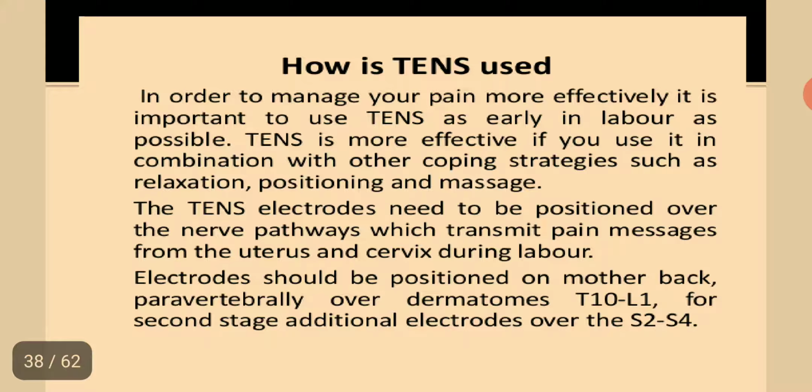In order to manage your pain more effectively, it is important to use TENS as early in labor as possible. TENS is more effective if we use it in combination with other coping strategies such as relaxation, positioning, and massage. The TENS electrodes need to be positioned over the nerve pathways which transmit pain messages from the uterus and cervix during labor. Electrodes should be positioned on the mother's back paravertebrally over dermatomes T10 to L1. For the second stage, additional electrodes over S2 to S4.